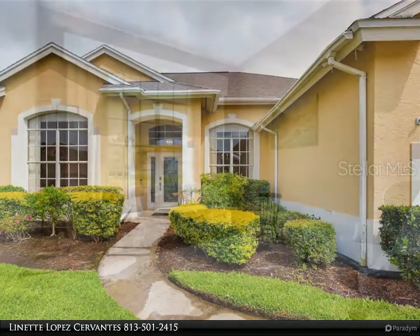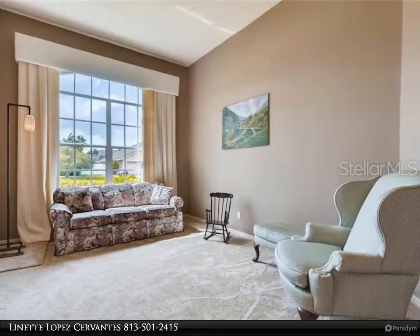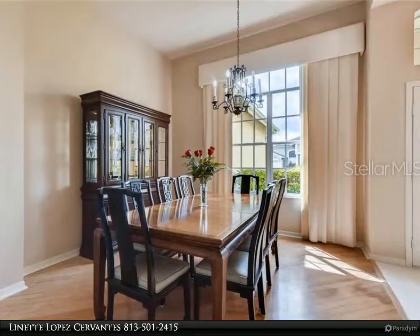The updated kitchen features an abundance of wood cabinets, granite countertops, breakfast bar, closet pantry, and breakfast area. The family room opens to the kitchen and overlooks the pool and lanai area.